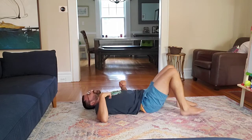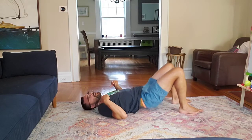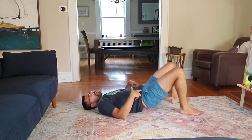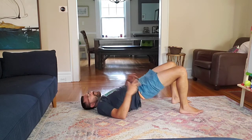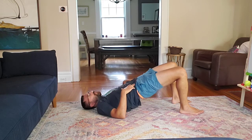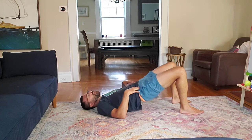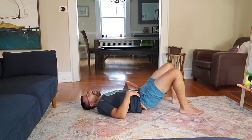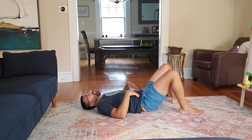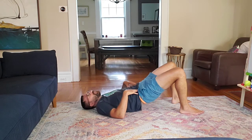Since we're already down in this position, we're just gonna come up and do 10 bridges here. Just resetting our pelvis a little bit. See if you can keep those feet pointed forwards. Bring the hips up. And as you come back down, see if you can go one vertebra at a time. Really nice controlled movement.